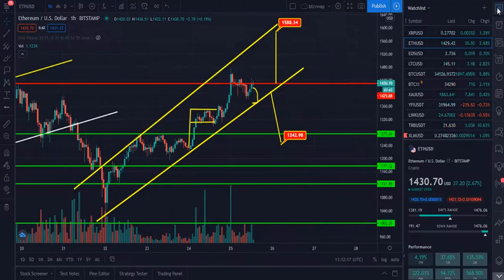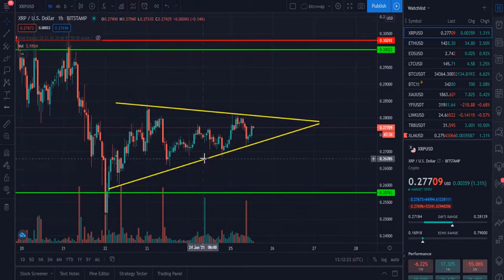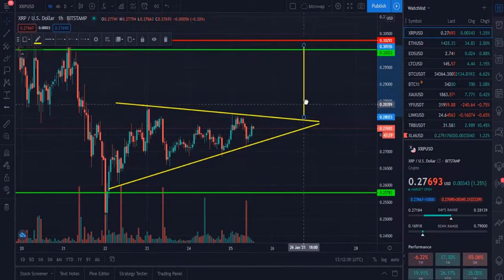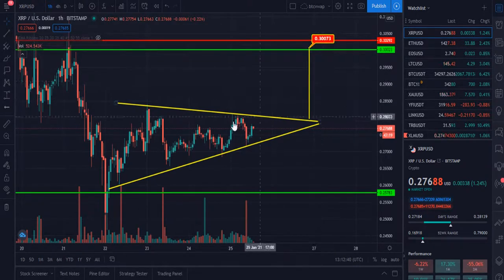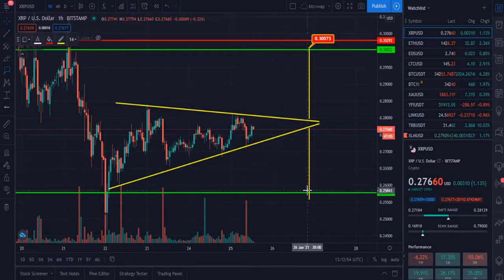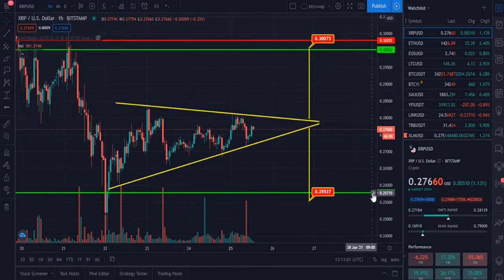Let me please show you my next chart, which is XRP. Here you can see XRP is in this ascending triangle. Any breakout of the ascending triangle will lead XRP, Ripple, to, here you can see, a very beautiful target. If it breaks towards downside, then let me please show you the target. $0.30 and $0.25. This is the bullish target for me. This is the bearish target for me.